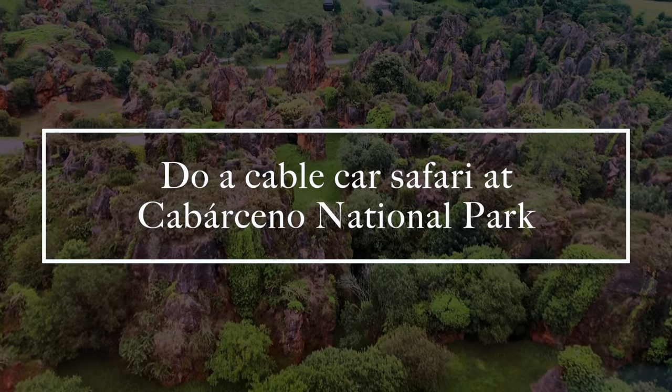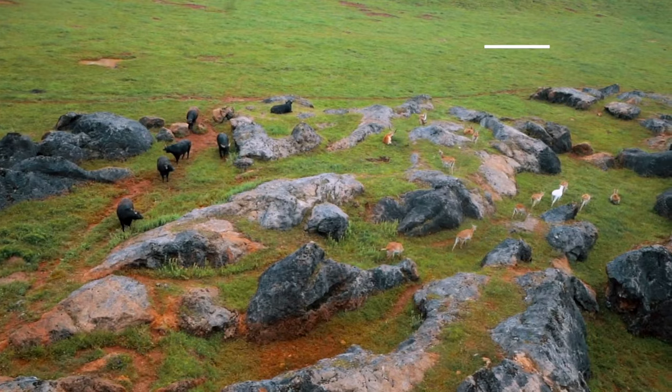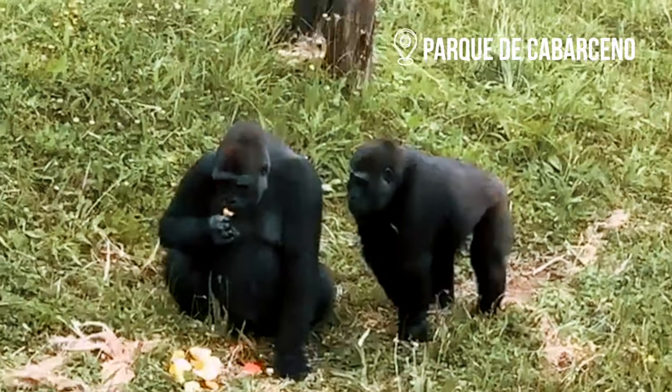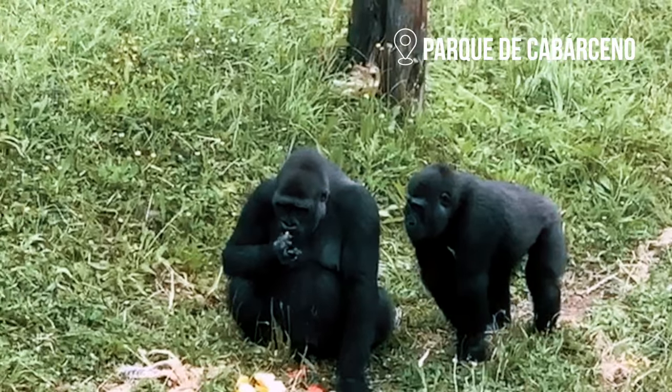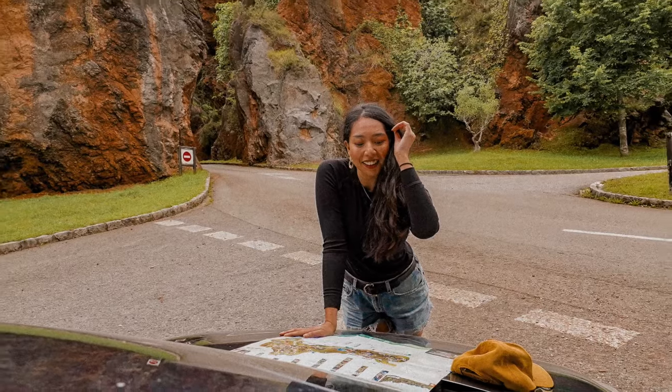Next, get into nature and observe protected wildlife at CABÁRCENO National Safari Park. On our first day in Santander, we hopped into our rental car and rolled right into CABÁRCENO National Park, a natural 600-acre protected forestland reserve teeming with animals. Because the weather was breezy with light rain, the national park was a great option for driving around on safari and exploring via the park's cable car network.